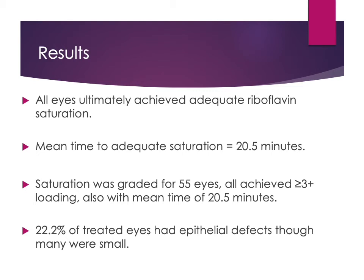Again, we evaluated that saturation starting at various different times at approximately 15 minutes, and some of those patients did require additional loading time. Saturation was graded specifically for 55 of the eyes, and all of them achieved on a 4-point scale at least 3+ loading over the entire cornea. Again, this was at the mean of 20.5 minutes.